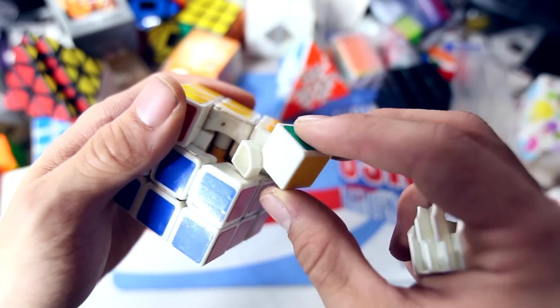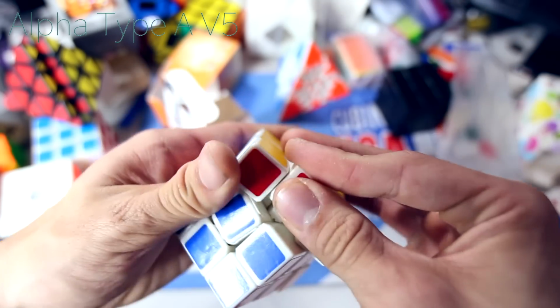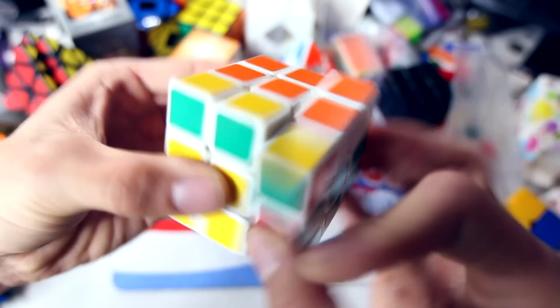I believe that's a Type 1, but it might also be a Type 3. I'll put it up on the screen. I did look into Alpha Cubes today, and I saw pictures of each of the different types, so I should be able to identify that one. But as you can see, it's an Alpha Cube.